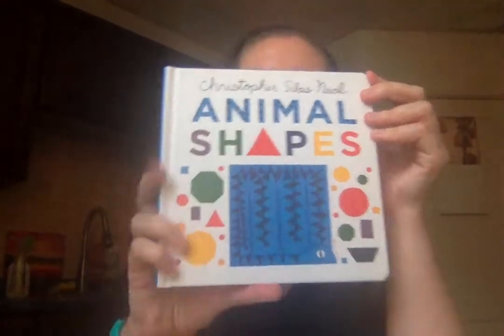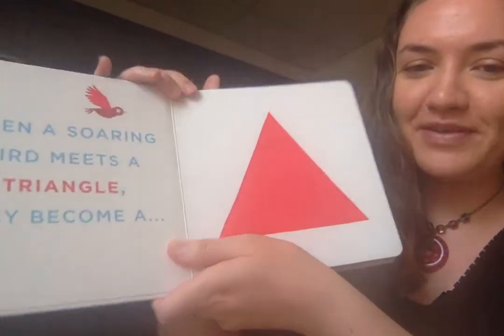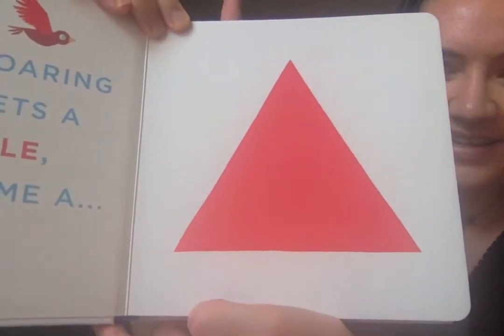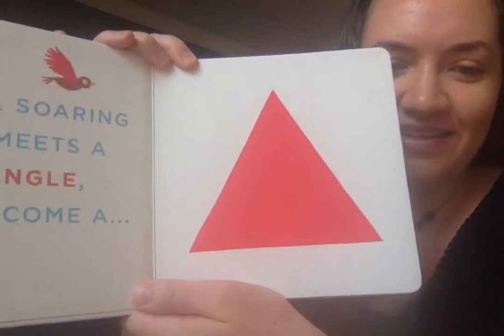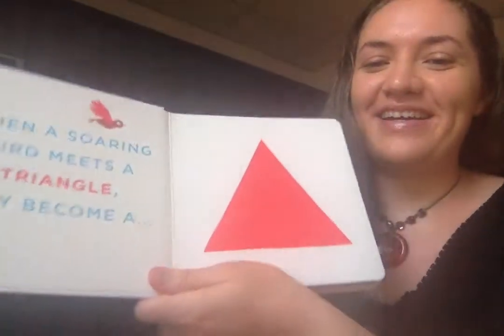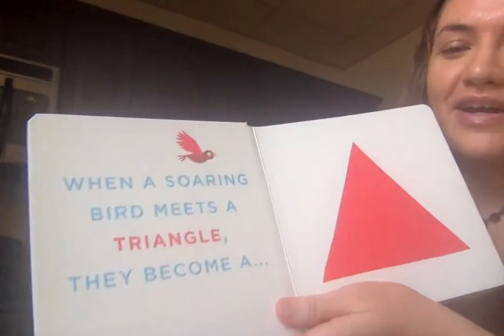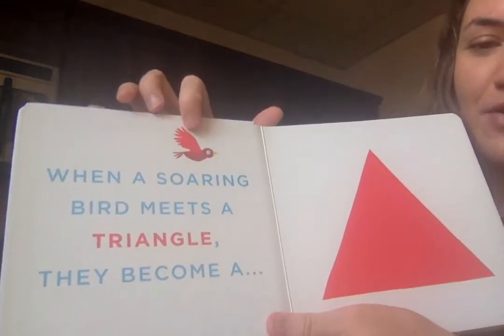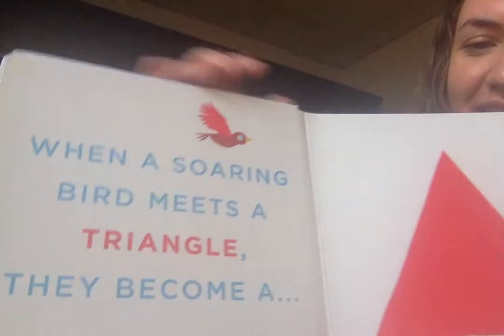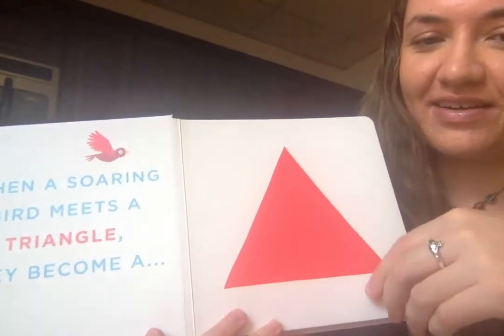Okay, Animal Shapes. What shape do you see first? Is that a triangle? And what color is it? It is red. You were right if you said it's a red triangle. Okay, so when a soaring bird meets a triangle, what do they become? Here's our soaring bird. It's a bird flying up high here. So think of the word fly. Our bird here is flying, and this is a triangle.